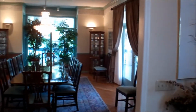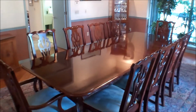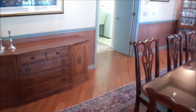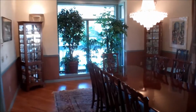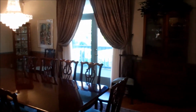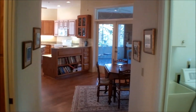And I will now take you into the formal dining room. So here we have a table that seats 10 comfortably. If you look at the furniture, you'll see there's still plenty of room in this dining room. Again, the family that owns this house does quite a bit of entertaining, and it's very important for them to have this space. So if you are a person or a family that also likes to entertain, I think you'll find this house ideal.